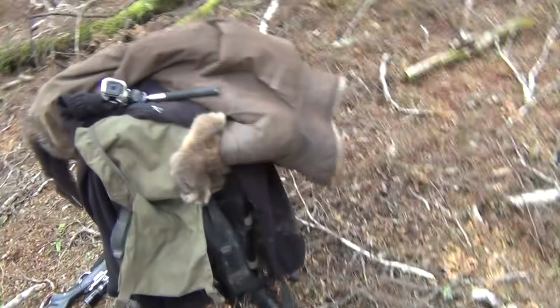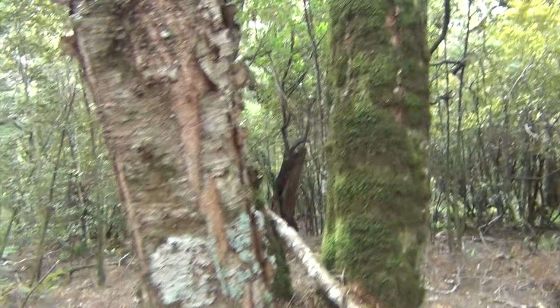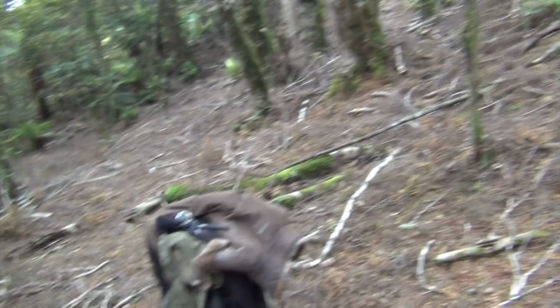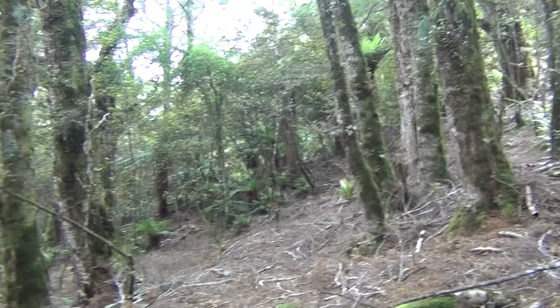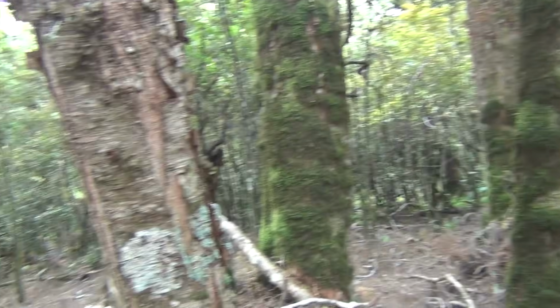Right, so I think I've found the area I'm going to camp in. I've climbed up the hill quite a long way now, we're a long way from the river. But yeah, we're in quite different bush. Sort of a belt of open beech forest, mature beech.